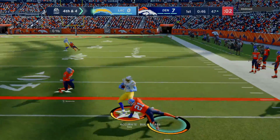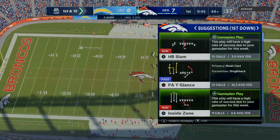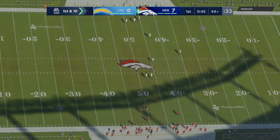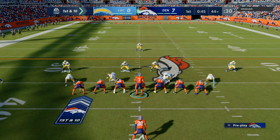They throw it out right, complete. And now this is going to be close. The defense says they stopped him, and they did. The fourth down play doesn't work for the Chargers. And the Broncos will take over on downs. Denver offense at the line, ready to go.